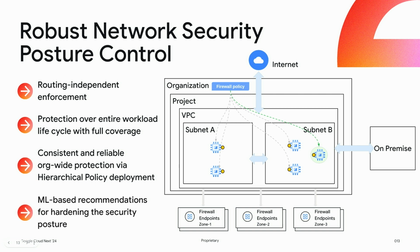Well, finally, we understand no matter how powerful the firewall engine is, you still need very robust firewall rules to protect your workload. That is why we introduced a set of ML-based recommendations through the Firewall Insights module to help our customers constantly optimize their rule configuration and maintain a very robust security posture.